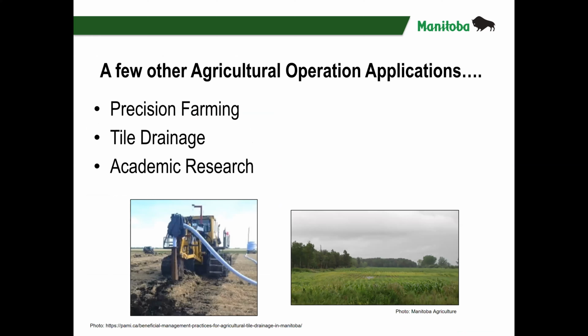There are a few other agricultural operation applications as well. These soil maps and soil data can also be used for precision farming activities. These maps are also potentially one of the first resources people or companies installing tile drainage will use to determine if a field is suitable for tile drainage, and also gives them an idea of the types of soils they'll be working with.